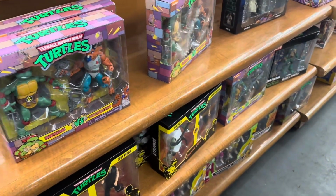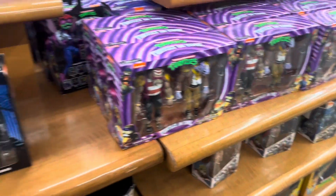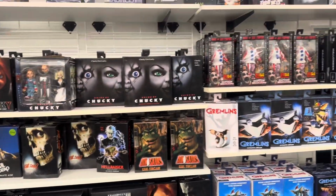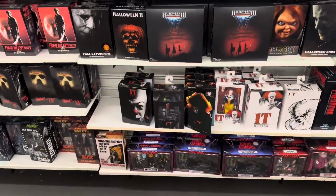Various Ninja Turtle lines. They had tons of turtle stuff here, just tons. A lot of NECA turtles. A lot of NECA in general. This whole wall is just NECA filled. It's really kind of amazing.